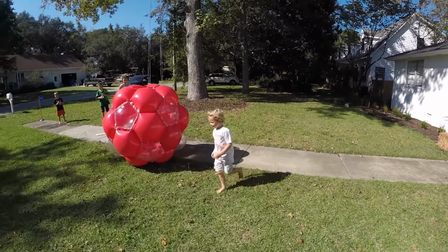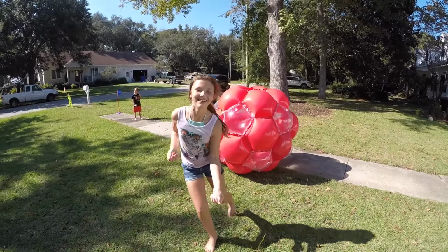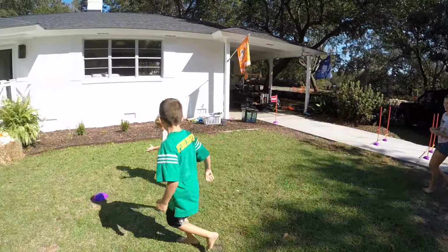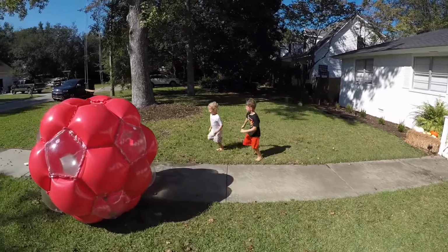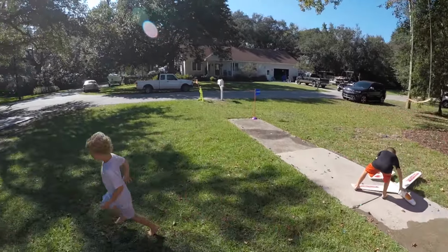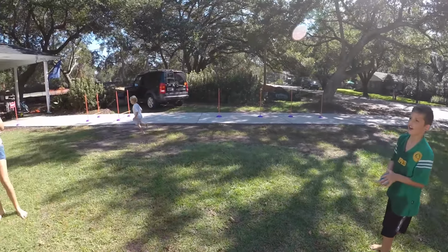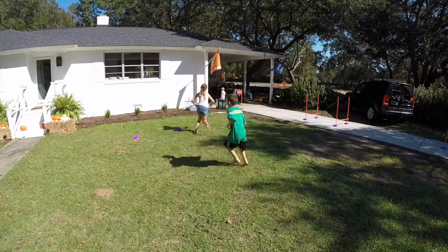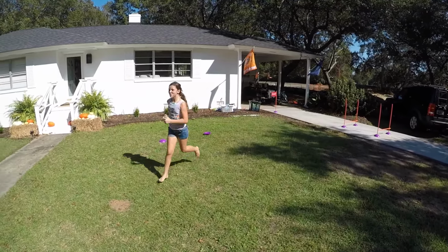All right, now run. Run. Run. All right, finish, finish, Easton, go. All right. Oh, that was a face shot. Water balloon war. She still has the balloon stuck to her head.